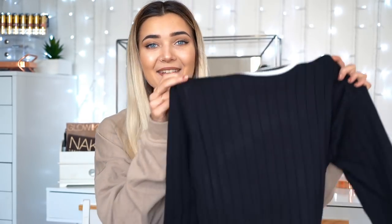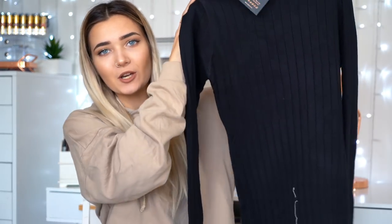The next item is another dress. Now this one is a bodycon type of dress.